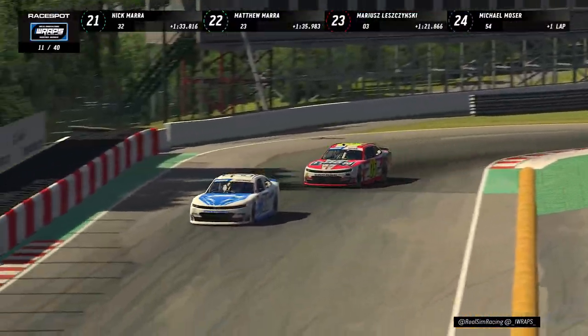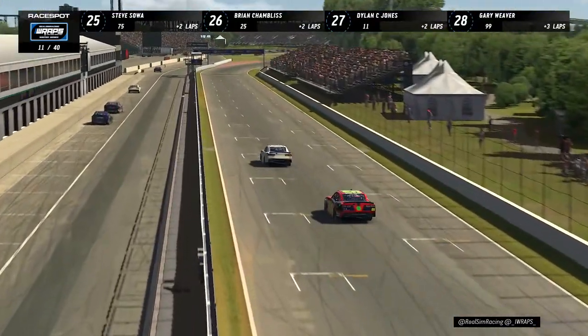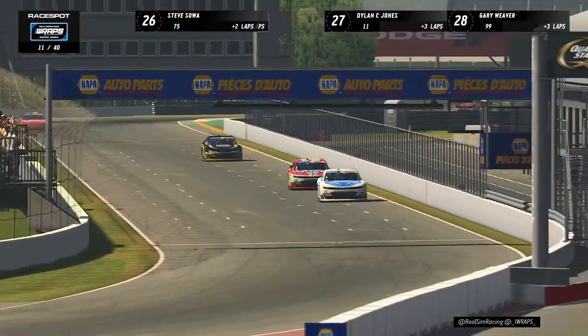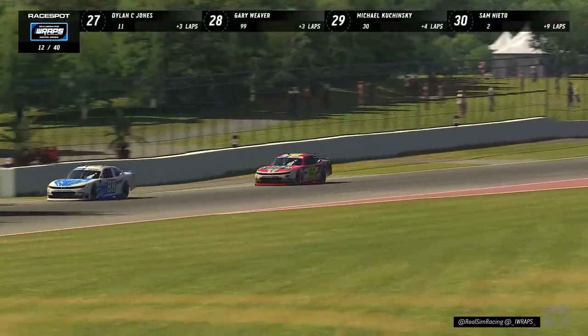Even though it's a fixed setup series, right? In theory, you would think that everyone's going to be awfully close together at a road course, especially with how much the driver can make a difference when you know what you're doing.